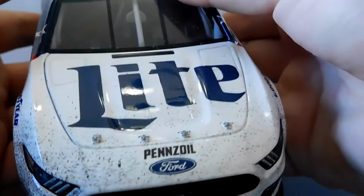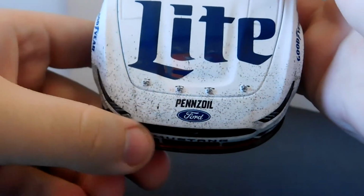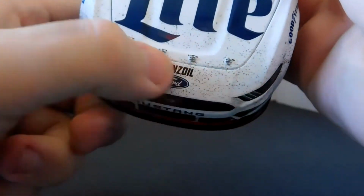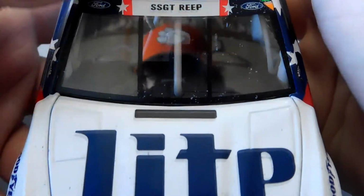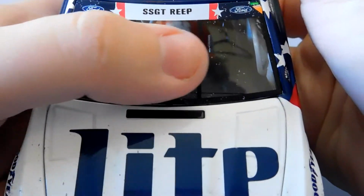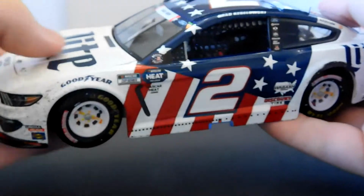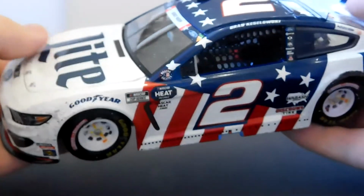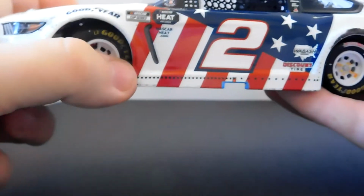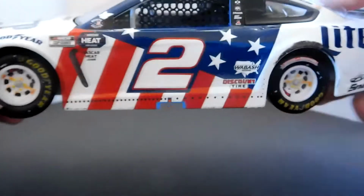There you see, again, the front with the Mustang logo, Miller Lite. You can see me in the reflection through the windshield. But, again, rubber all over the hood, Miller Lite. Staff Sergeant Reap, or Rep, I hope I'm saying that right either way. With the Coke 600, they always honor different members that we lost to the military. So that's really cool to see that on Keselowski's car, and able to finally win this, especially with Keselowski being a big supporter, obviously the American flag after the race.